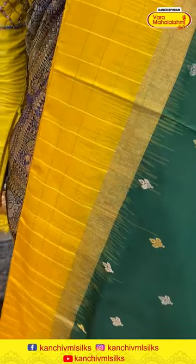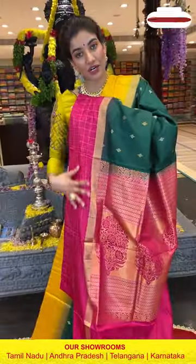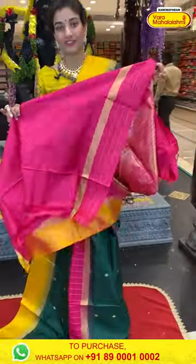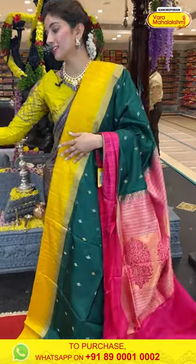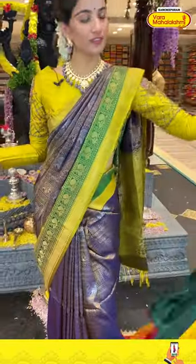And towards my other side, we have a yellow color border with simple silver stripe. The pink color brocade pallu with this saree. Along with it, the pink color blouse. Let's see the detailings. The saree code is EU137 and the offer price is 12,060. Click a screenshot and send it to our number.